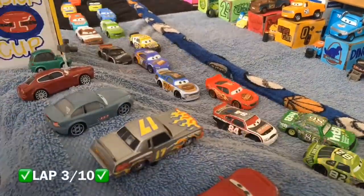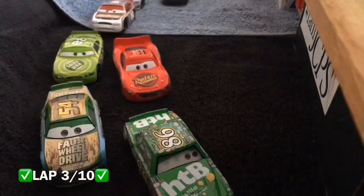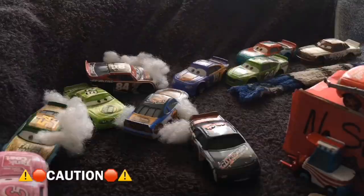Lightning McQueen and Chick Hicks are battling each other to see who will be able to get to the front first. Racing down the back straightaway into turn three. Cal Weathers has taken first from Rhett Meeker. Chick goes in for a hit. McQueen dodges it. And Chick causes a wreck, ramming into Rhett Meeker.